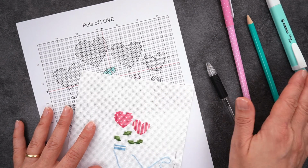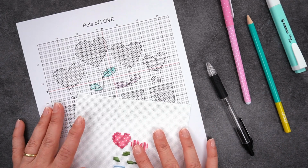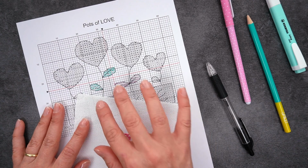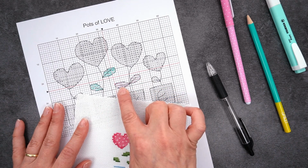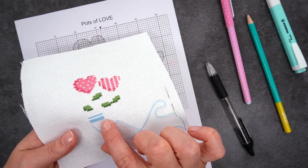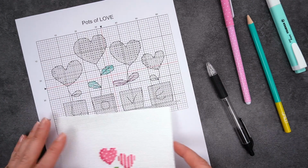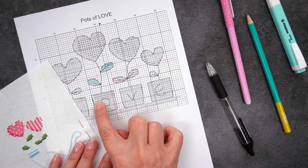So you could use a highlighter, pencil, pens, whatever you prefer, and of course whatever will show up on your pattern. I've used a highlighter to mark off these stitches here, I've used a pink pen to mark these ones, and on here I've just finished stitching this blue line along the bottom, and I've used a black pen to mark off on this section here.